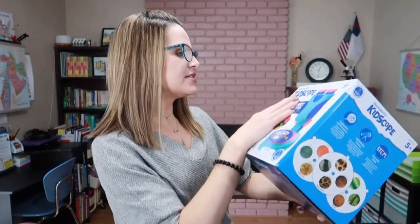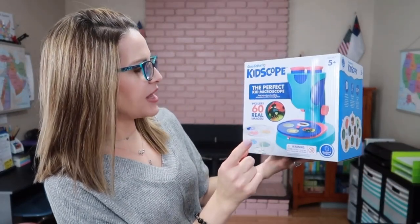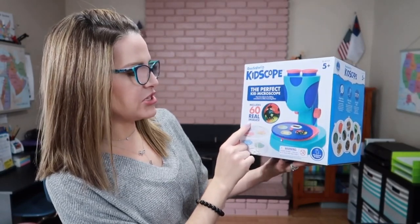So I found this little Safari Junior. It's a kid scope for 5+. It's the perfect kid microscope. It includes 60 real images.